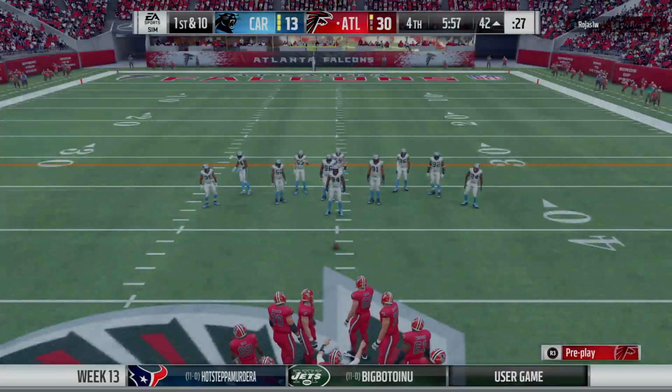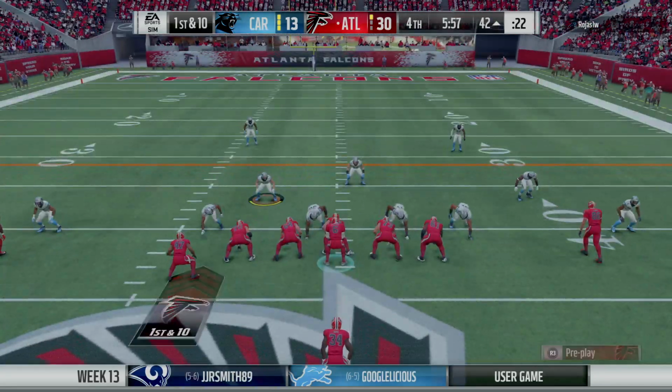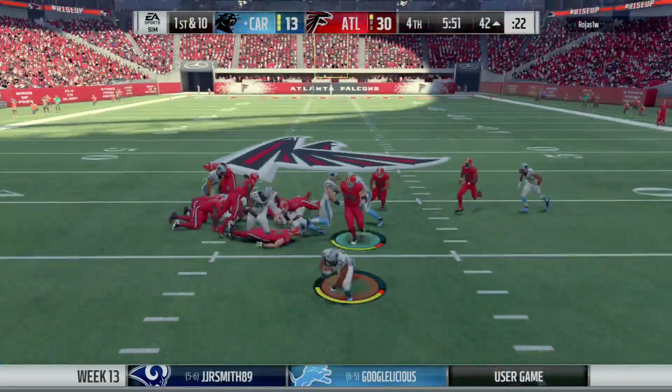Atlanta now coming out on the field. And for them, a touchdown their last go-around. Obviously, they'll be hoping to do that again. And when you start plotting for this drive, when you start thinking to yourself, now the ball comes loose. And it's picked up by the Panthers.